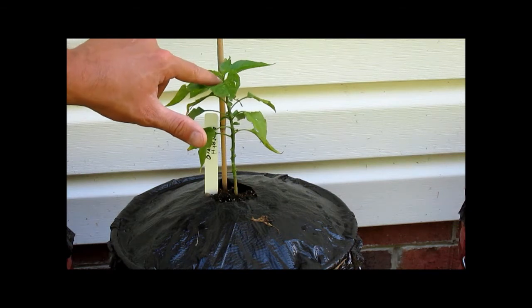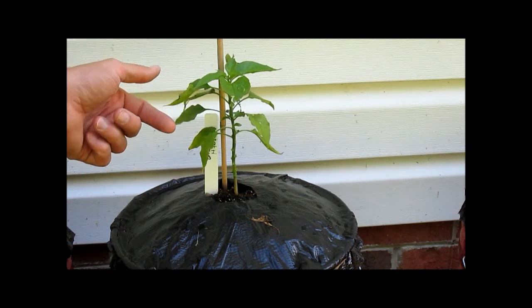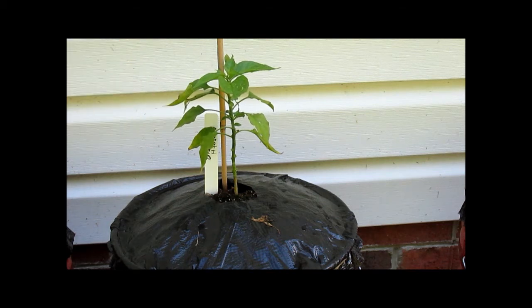I do have a couple of little buds up here where it looks like it might be flower pods, but we'll see what it does. I'm still going to keep it there.